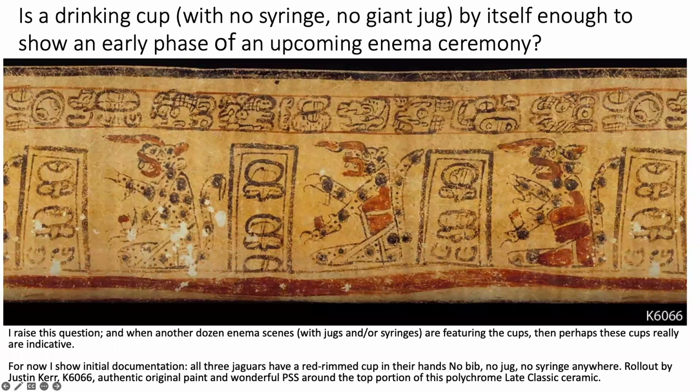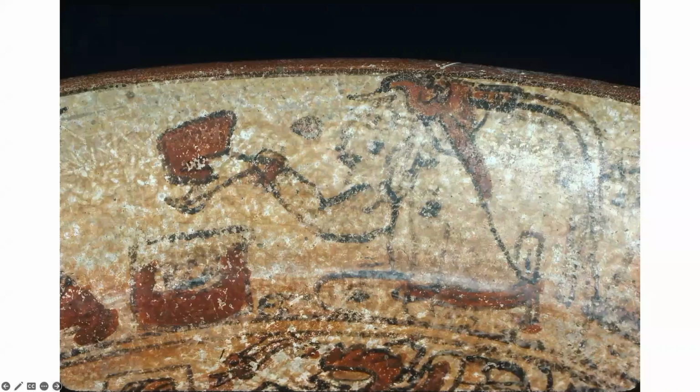And also to identify an enema ceremony, we have to learn what it takes besides the jug and besides the syringe. So for example, these drinking cups, I would vote that this is a prelude to an enema ceremony, that those cups are enough for me. Because notice their headdress is not quite the same as the others, but I think this is a prelude.